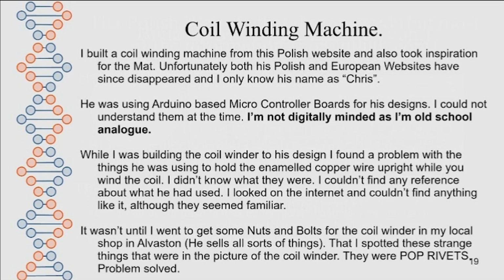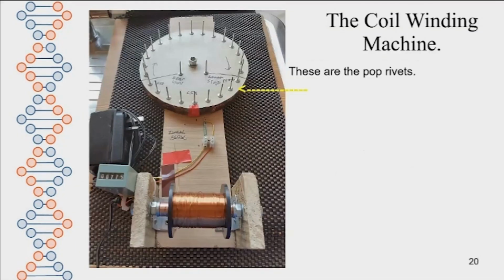It wasn't until I went to get some nuts and bolts for the coil winder in my local shop in Ulverston, which sells all sorts of things, that I spotted these strange things in the picture of the coil winder. They were pot rivets. Problem solved. I spent a month trying to find out what they were, and I couldn't figure them out.